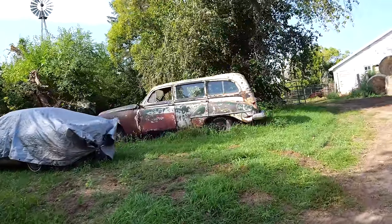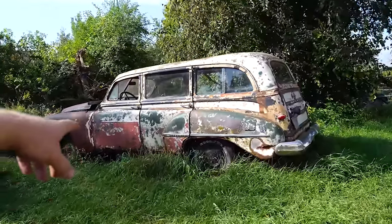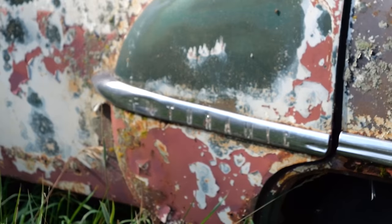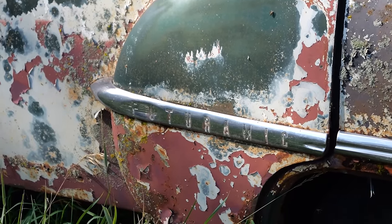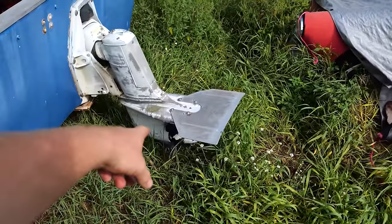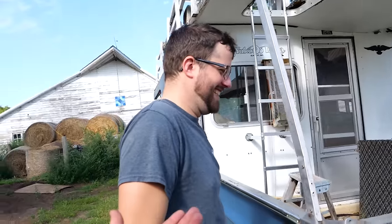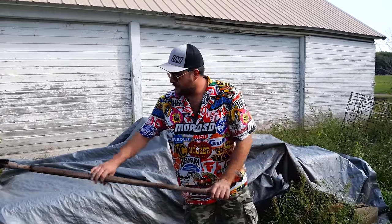That's an '88. Wagon? Hearse, maybe? No, what is this? That is weird. It's a Futurum. Futuramatic? Futuramic. Futronic. That's probably it. They got a wake plane. They got a grasshopper. What? PETA's all over you now.